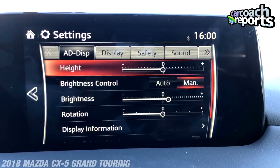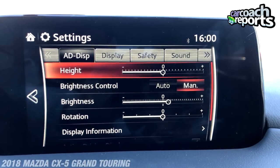The head-up display is actually a head-up display. It is in black and white, which is better than the CX-3, which has this piece of plastic that drove me absolutely crazy. However, the stop signs and the navigation are here, and there is a brightness adjustment on the main screen.